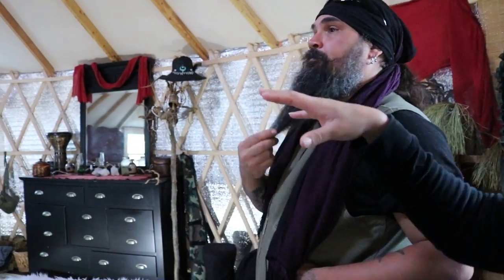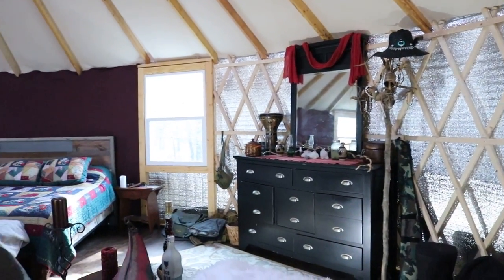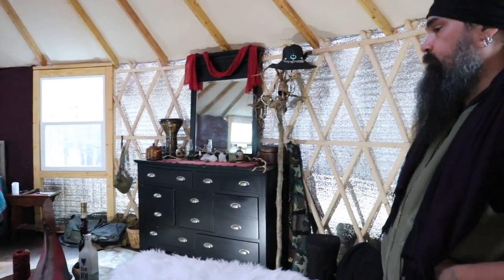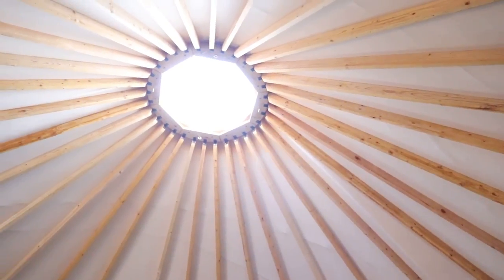And this is really cool. We would like to build a loft in here so as to have the bedroom a little bit enclosed and have a sleeping porch or a sleeping loft above, so that we could even fit more folks in here when it's time. What's that in the center right there?